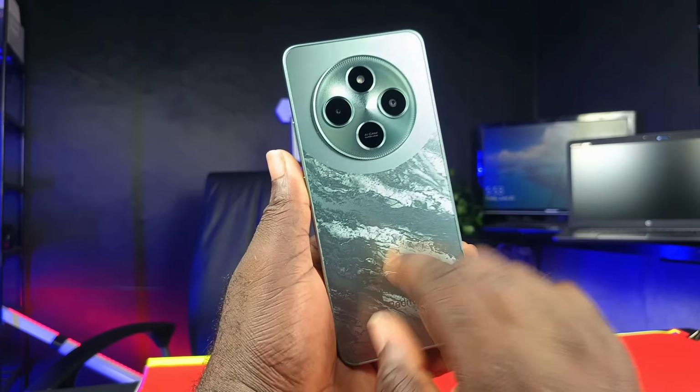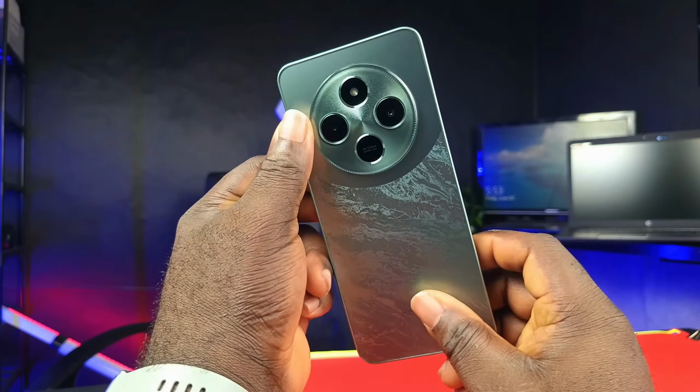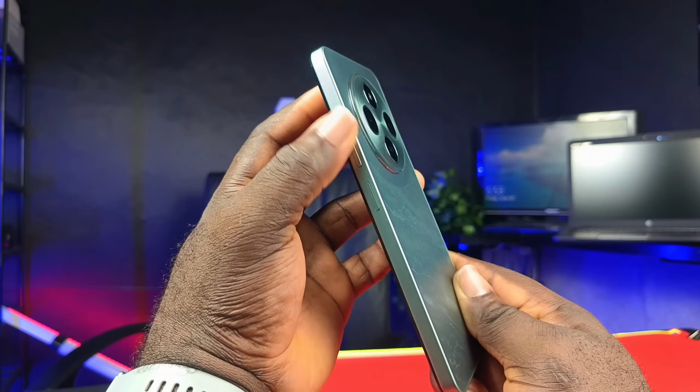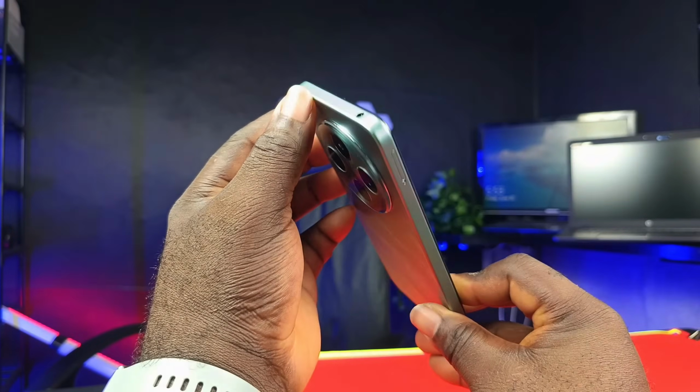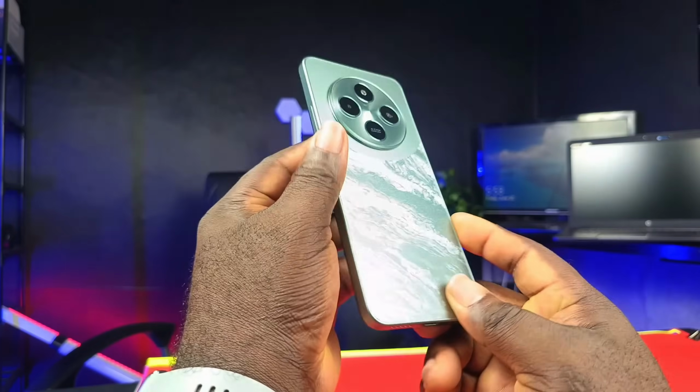So first thing is the design. It is plastic, but honestly, it doesn't feel cheap. This phone is lightweight with a matte finish that hides fingerprints, and after months of use till now, it still looks fresh, except for one or two scratches, which is normal.